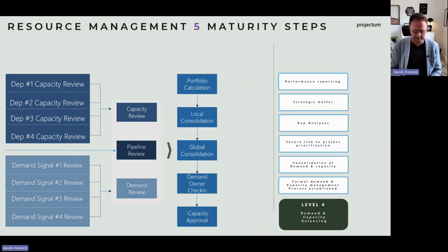Now we need to consolidate. Imagine the picture that one department has a lot of free resources, another department has not. Then the project will not get all resources, but it's actually the most important project in the entire company. So maybe we need to down prioritize a demand signal from one other project and reprioritize those resources in. We do that in the consolidation.